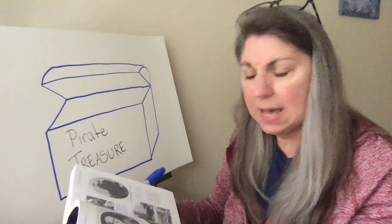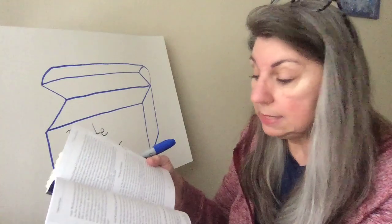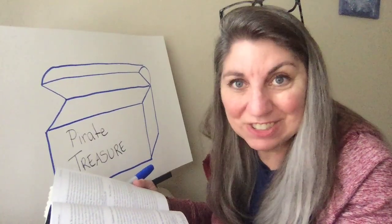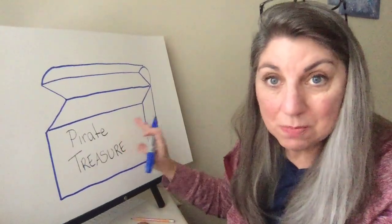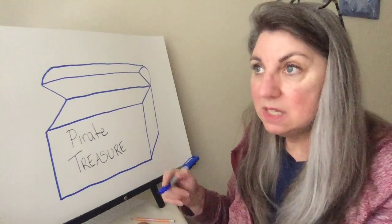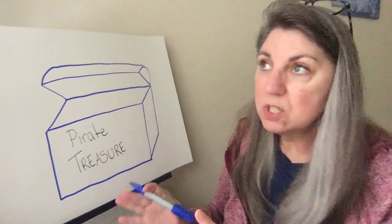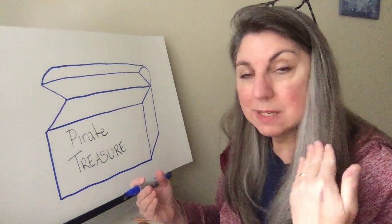So as you are reading to yourself, no matter how old your kids are, you spy a word and you go, do you know what ineffable means? I don't know what ineffable means. Then circle it, go to your dictionary or your smartphone, look it up, hunt for treasure, and then make a note, and then add the word to your treasure box so that your kids can see value in collecting vocabulary words, expressive words, in order to communicate more clearly and concisely.